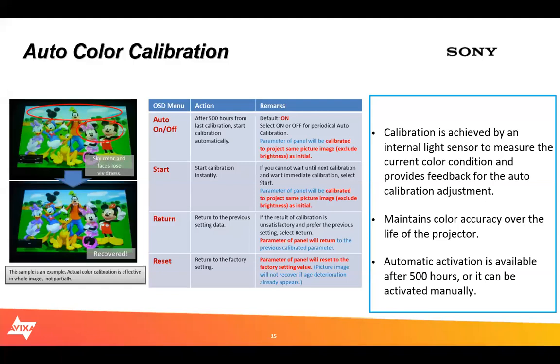If that calibration function didn't come out properly or something went wrong, you can always return to the previous calibration data. And then there's also a reset function, and this will take it back to that factory profile. However, if there's any change over time because of the color change or color shift, it's going to go back to the factory, and that's not going to necessarily calibrate it. It'll bring it back to the factory condition, but we would prefer to use the current condition calibrated to the factory's original condition.